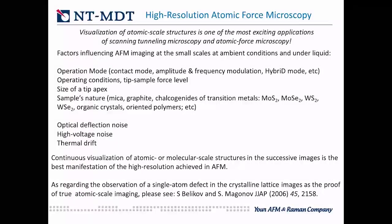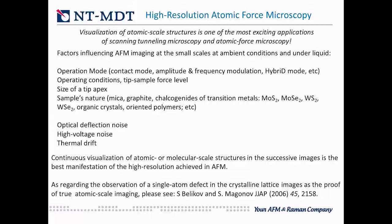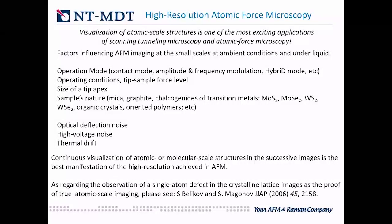Now we can start with one of the applications. This is regarding high-resolution imaging. Visualization of atomic scale structures is one of the most exciting applications of scanning tunneling microscopy and scanning atomic force microscopy. And this actually attracted a lot of researchers to these techniques. And as I understand, the audience is also a part of this process. Despite almost 30 years of history of such application, many aspects of such imaging in different environments, ultra high vacuum, air, or liquid, are still not clarified, and there is definitely room for further improvements.